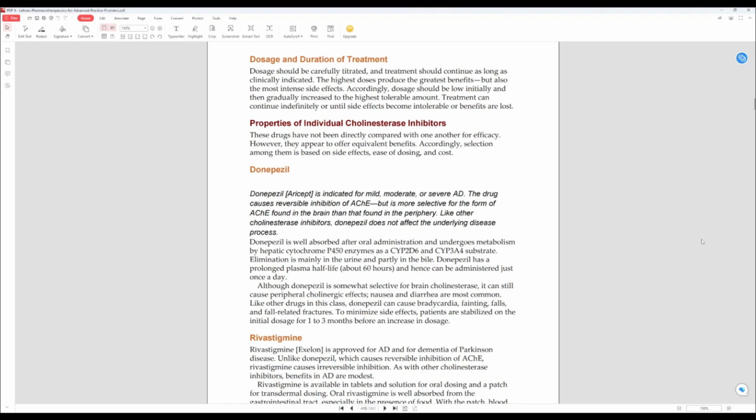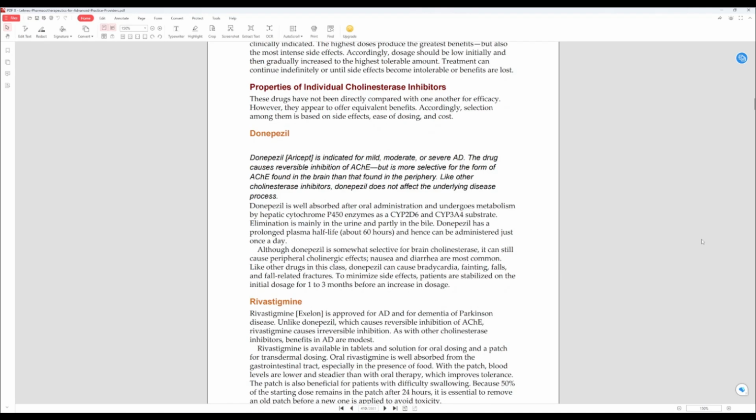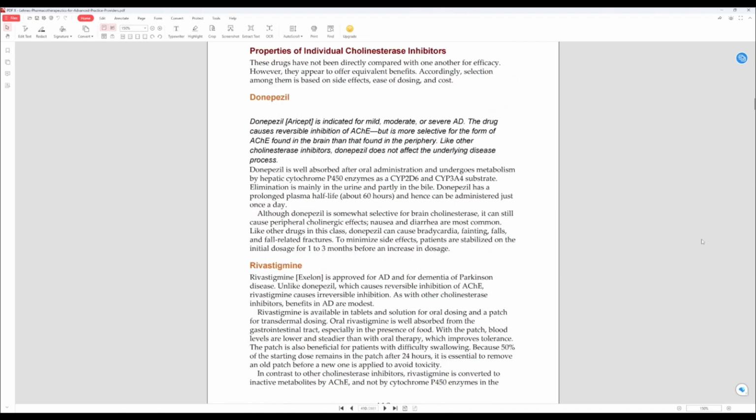Properties of individual cholinesterase inhibitors. These drugs have not been directly compared with one another for efficacy. However, they appear to offer equivalent benefits. Accordingly, selection among them is based on side effects, ease of dosing, and of course, cost.